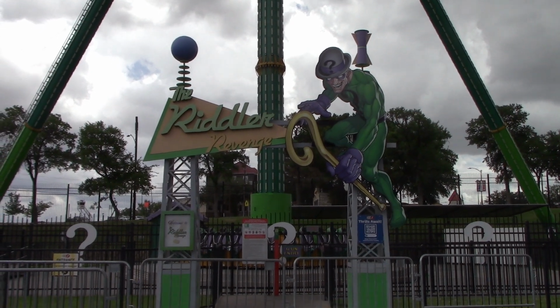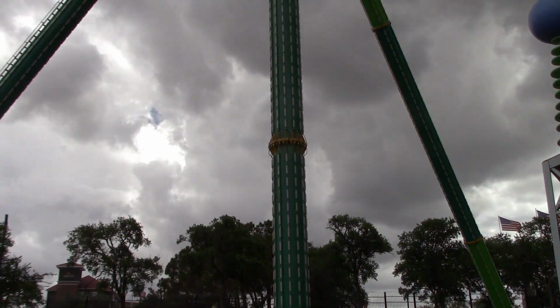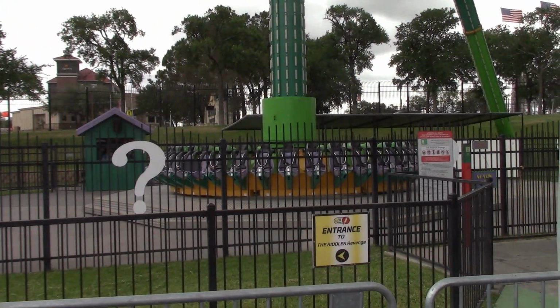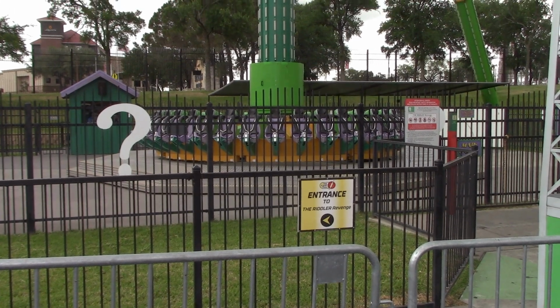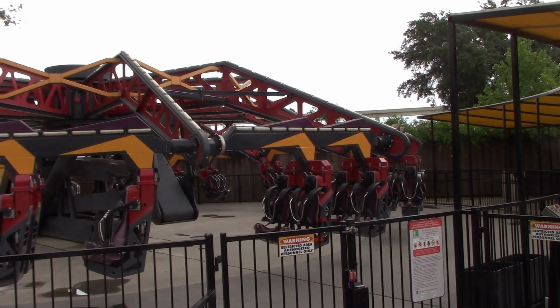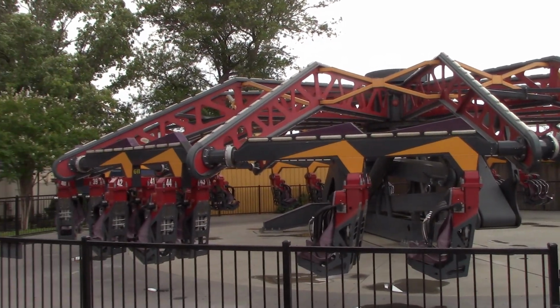Alright, the Riddler's Revenge was actually my very first ride today. This is a pendulum ride. Goes back and forth. Does not rotate all the way around, but the actual ride vehicle rotates. Because now you got a Catwoman whip. This ride rotates, an arm comes up, and you basically go sideways.